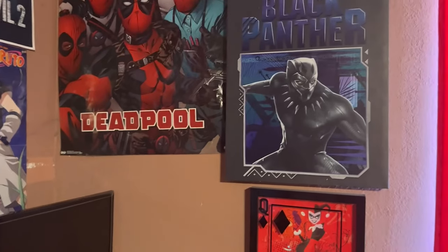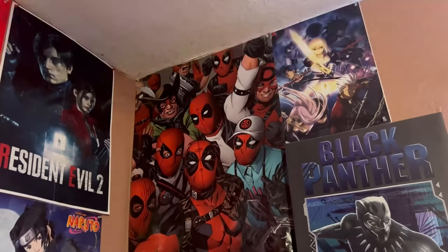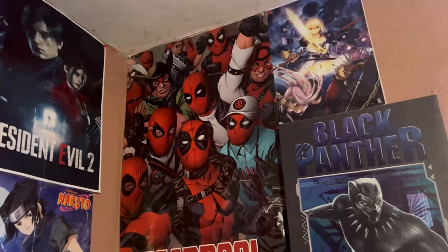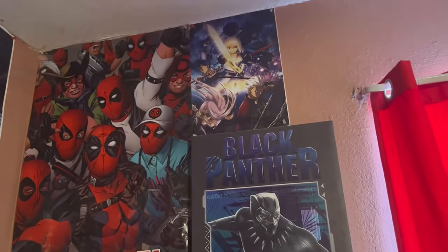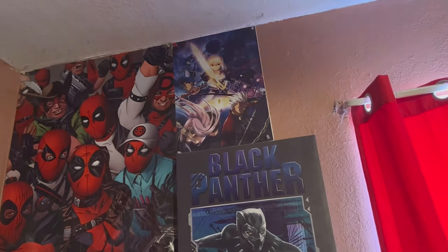Then we got a Deadpool poster. I know I bought this back when I was in high school, I believe. But y'all know I like the character a lot, so I decided why not buy Deadpool and his whole bunch of variants. Then we got the Fate Stay Night Unlimited Blade Works poster.